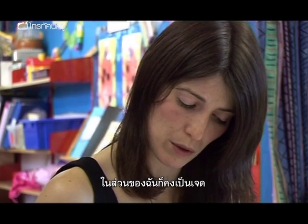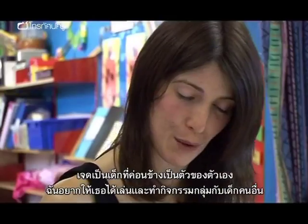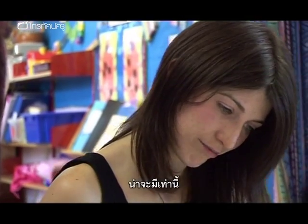There's a few of them with me, but Jade in particular, it's her independent skills, making sure she can work and play and get along with children independently. So I think that's it then.